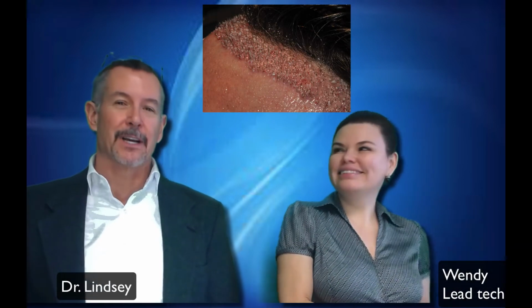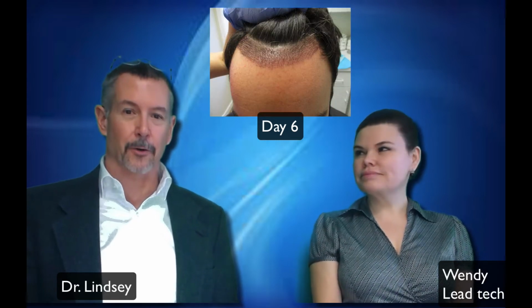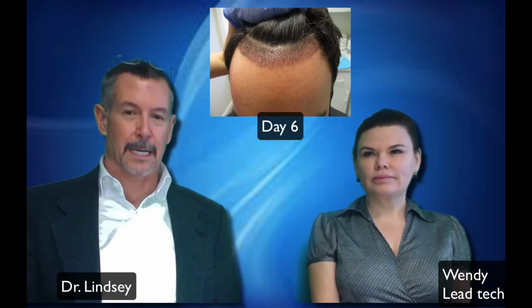Roles. So here he is at the end of the case. You can see we packed that hair in, and then here he is at day 6 when he got his stitches out, and his hair's down. You can't see anything that's been done. No. And then you pull your hair back, and you can see that he did a great job cleaning. And the back of his head, you can't see anything at this point.